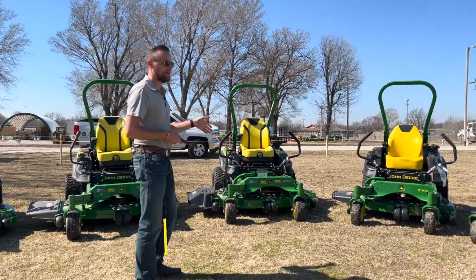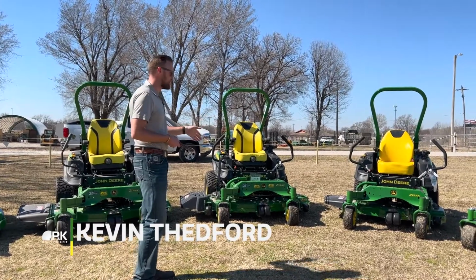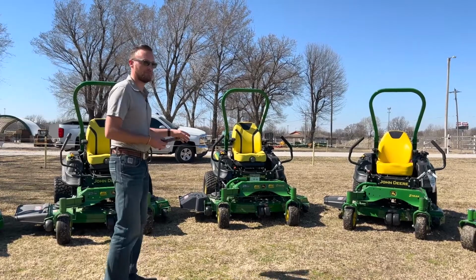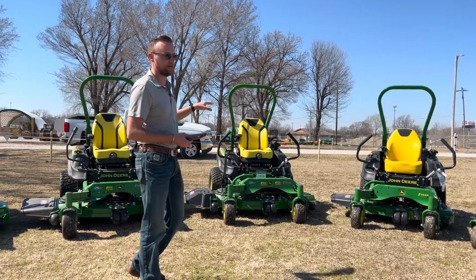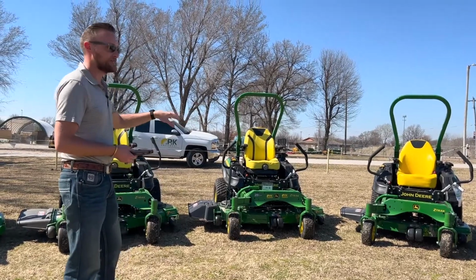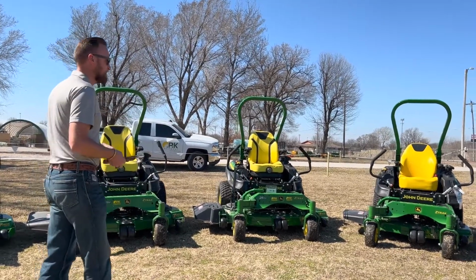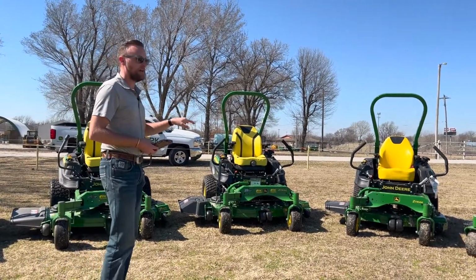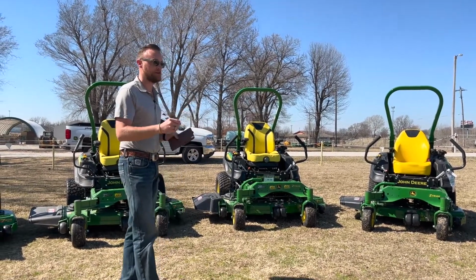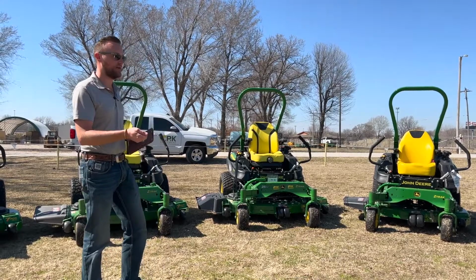Starting with the 915E and our 900 series commercial machines, there are some key differences in our 900 series commercial mowers, but they all have a lot of commonalities that everybody should be aware of. They all have 7-gauge steel stamped decks that we already discussed. They all have 11.5 gallon fuel capacity on board, and that's in a single tank. That's not in split tanks, so you don't have to mess with the diverter valve or anything like that.